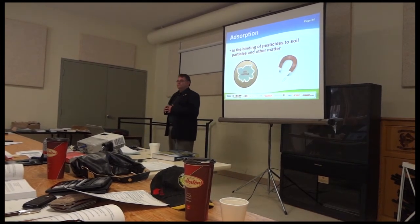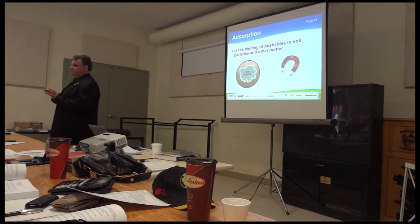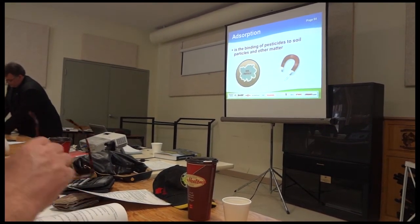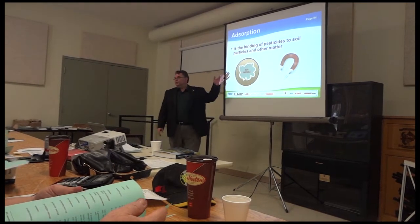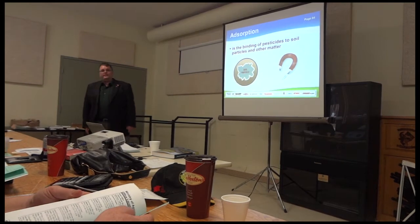Adsorption with a D. Just more words you need to know. By the way, let me tell you something else. If you take your manual, don't lose the page you're on, and go right to the back, see those sort of aquamarine pages there? That's a glossary of pesticide terms. All these terms are defined there as well. So if you want to find a word quickly and you don't want to have to go try and find it in the manual, don't forget that that's there as well.